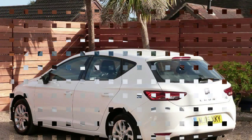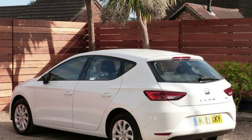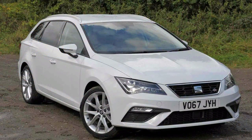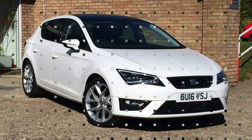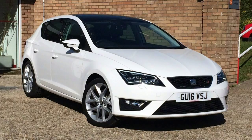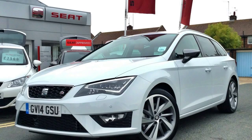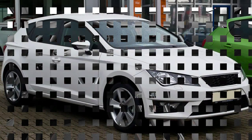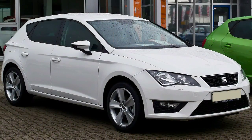As with the wide engine range, there are quite a few trim options, and the good news is that all of them are well equipped. Starting off with the entry-level S, you get aircon, a touchscreen infotainment system with a 5.0-inch screen and Bluetooth. We think it's worth stepping up to SE Technology, which brings 16-inch alloys, cruise control, seat height adjustment, a DAB radio and an 8.0-inch touchscreen.